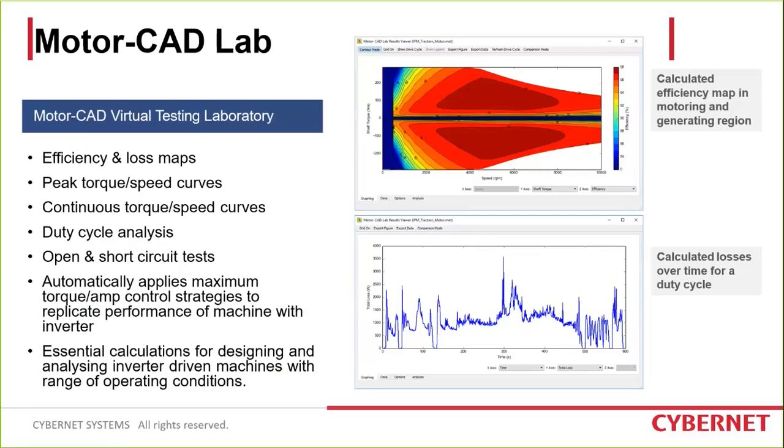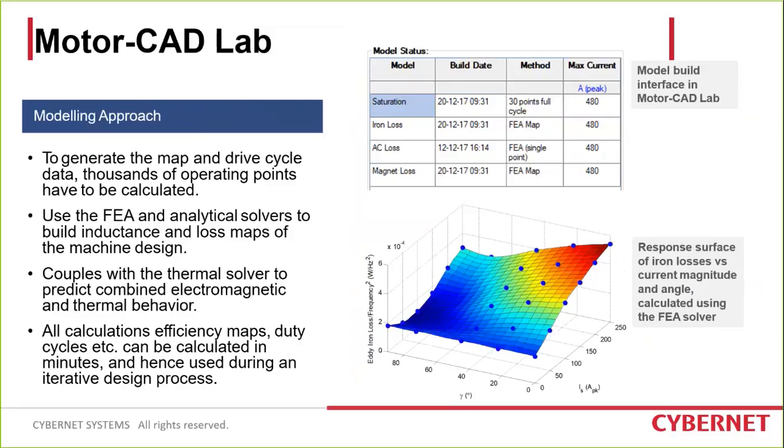EV traction motor, because for this kind of motor we test for UDDS pattern or NE95 pattern. And so if we want to analyze the energy consumption of this motor at this driving pattern, we can use that module to analyze it. And AutoCAD can also generate map and drive cycle data, and so we can do some optimization by building a response surface of loss and current.